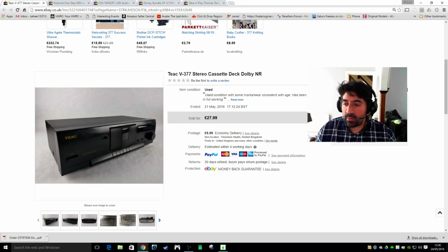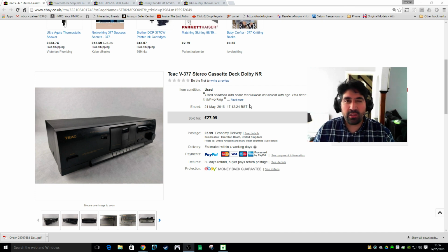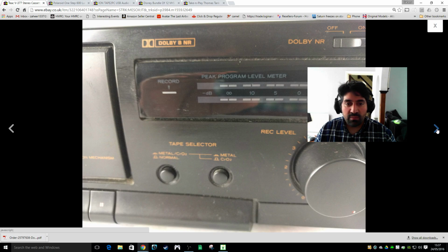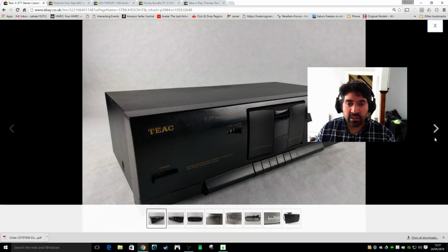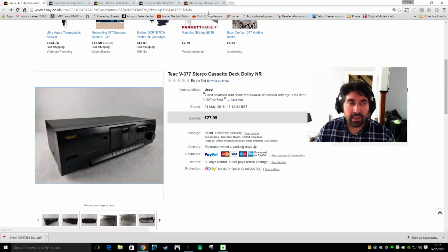Next item I want to show you is the TIAC V377 stereo cassette deck. I took an offer of £23 plus the £5.99 shipping. I paid, I think, a fiver for it. So nice simple sale. I tested it out, worked fine. TIAC, this isn't like a high-end deck. It's just a single tape deck. It's got no specific awesome tech on it, and it's not made in Japan or anything. So I'm happy to see that go.